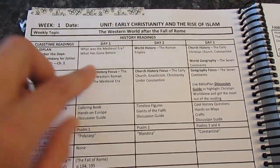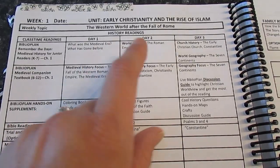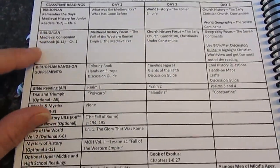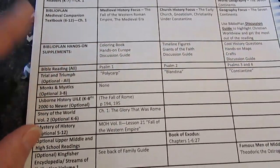But once you can figure that out, I basically just look at the start here for the day, which was the medieval era, and then you know that day 2 you're going to start at world history. So we just stop before we get to world history. So anyway, then you've got the companion textbook, which is the grades 6 through 12, which we don't use.